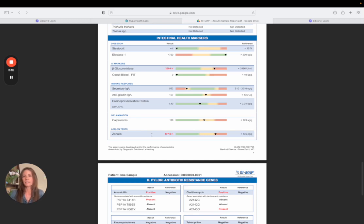So zonulin is what is responsible for whether or not the junctions in our intestines are tight or leaky. So people are reading and hearing a lot more about leaky gut, gut permeability, and the different horrible effects that has on our body. And many people probably suspect that they have gut permeability, but as my teachers and mentors all said in my training, if you're not testing, you're just guessing.